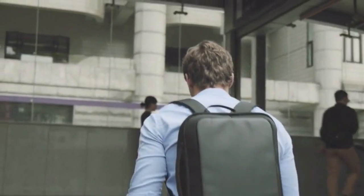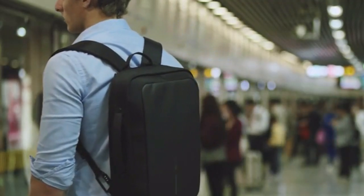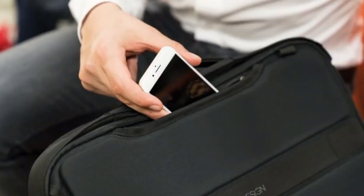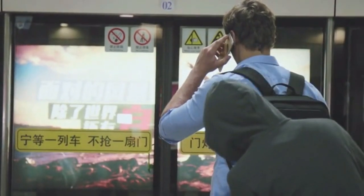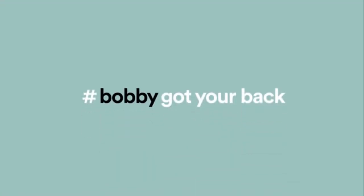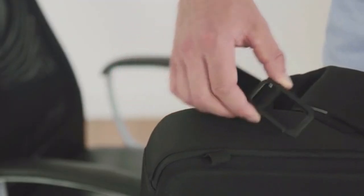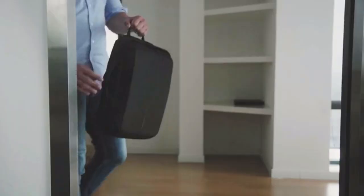On the go, it's a comfortable, solid and water-repellent backpack that features easily accessible pockets for metro cards, phone and earphones. Of course, it's impossible to steal or cut open due to the hidden zippers and knife-proof inner layer. Got an important meeting coming up? Let's work on that first impression. The shoulder straps are easily hidden to turn your backpack into a professional briefcase.